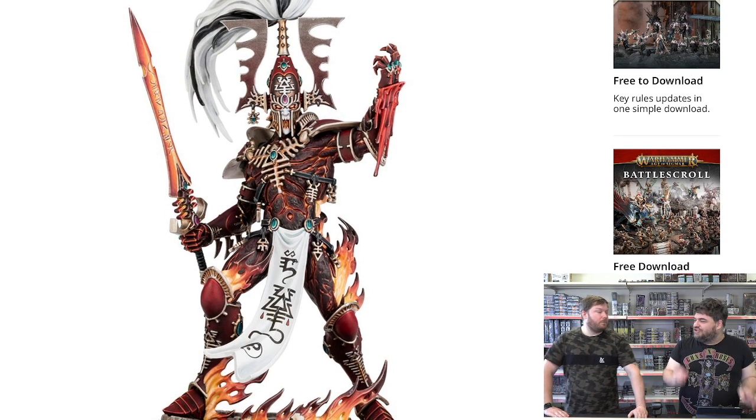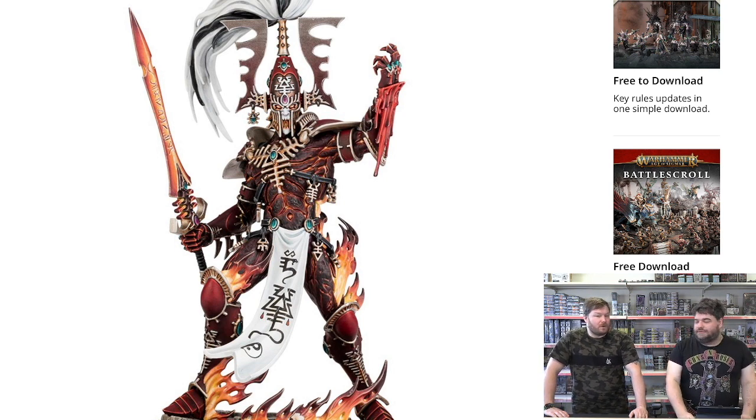I wish someone had told me that. It's the new Be'lakor. I wish someone had told me that. I did. I did it in your Discord. Yeah. You said it was going to be the new Be'lakor, but I didn't realise that other people that don't collect Eldar would want it. Well, just look at it. Well, this is the thing.